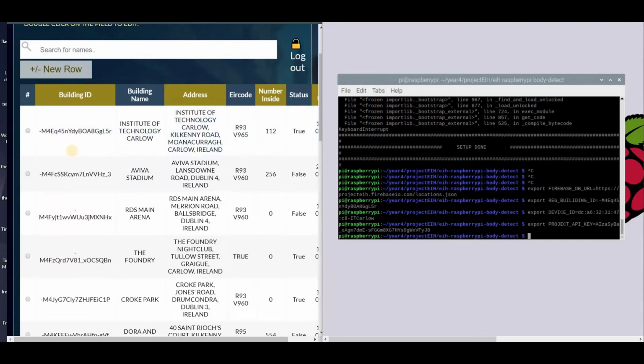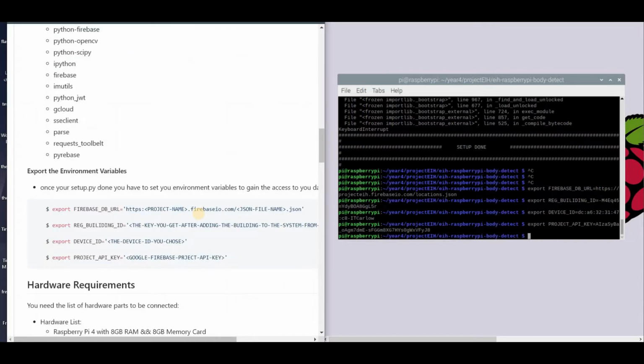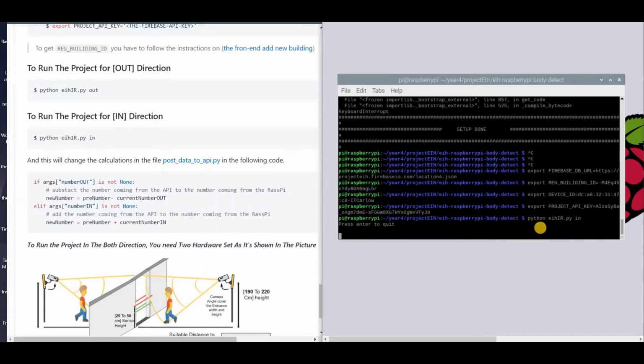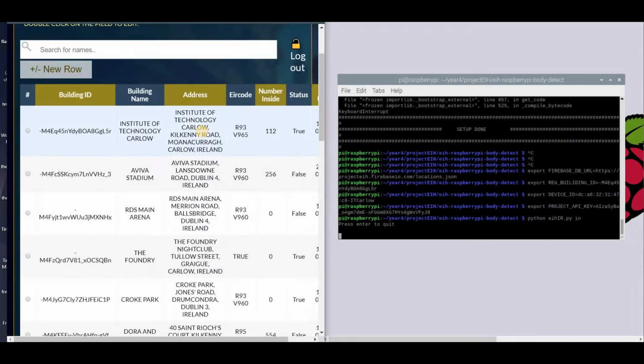To run the project, I can run it in the in direction or the out direction. If I run the project in the in direction right now, I have to go to the main file, eihir.py, and give an argument as in. Since I give the argument as in, my project will be running in the in direction. Everyone walking, as I will show in the video later, will be considered as in. The number will be incremented from 112 to 113 and 114.